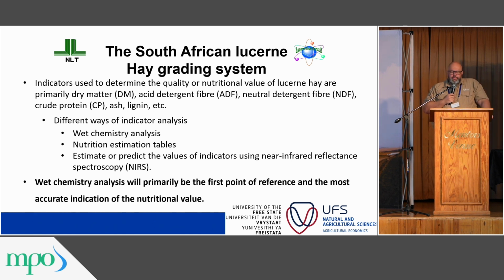Then the next one is the old tables that were used. In the olden days when we studied, you had a table within a textbook that said, okay, I want to see what's the nutritional value of Lucerne, and they said, was it cut early, post-bloom, etc., and they would give you the value. Now that was a broad average value of all hay that was analyzed over time, so that can be one of the ways the value of the parameters is calculated.